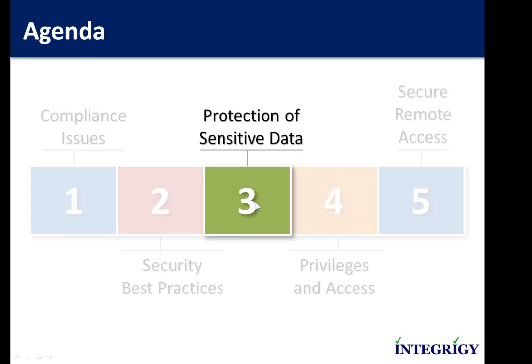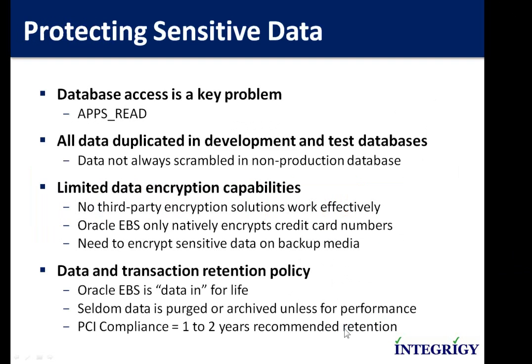Now let's talk about protecting sensitive data. This is a major area that is becoming much more prevalent. More customers are having credit card numbers, security numbers, and things like that, and data protection legislation has actually increased. But one of the major problems, and we see it with many customers, is the apps read account.